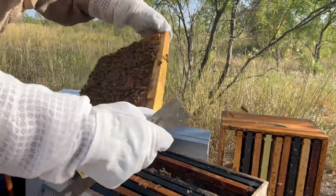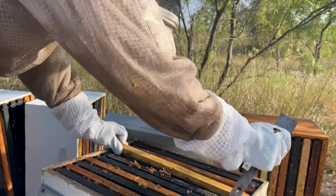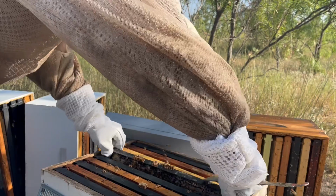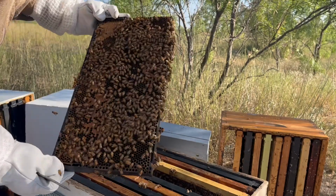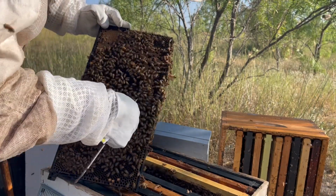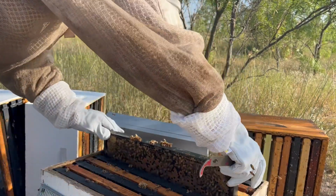A beautiful brood pattern for this time of year. Good honey band. Not too much though, since it's a single brood chamber. I don't want to have too much honey in here. But look at that beautiful brood. A few cups, but nothing crazy. But yeah, I really don't even need to go further on this.